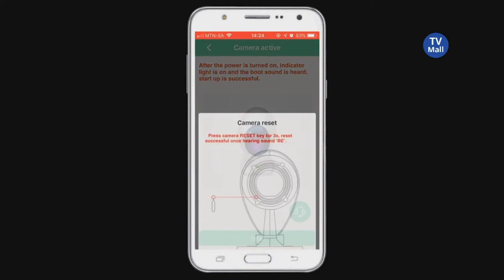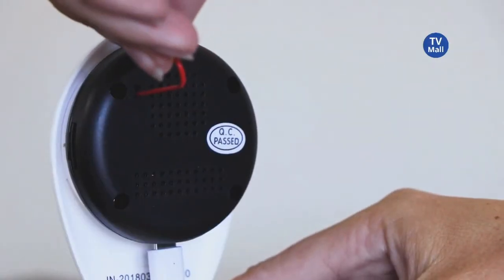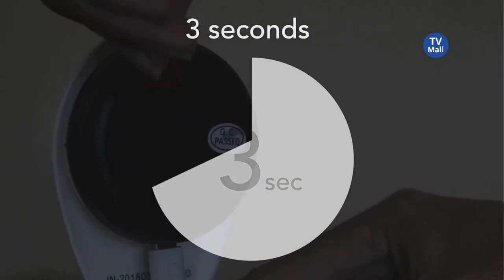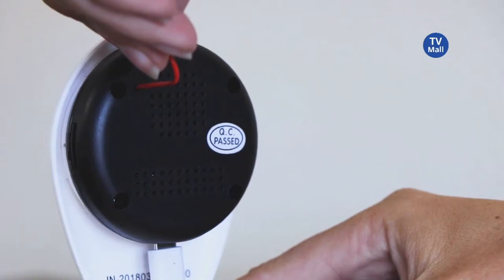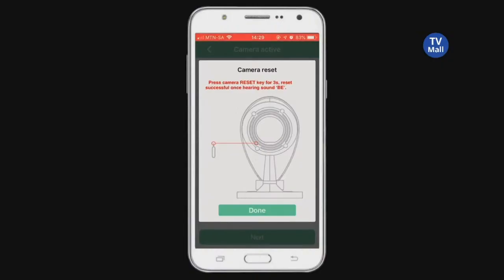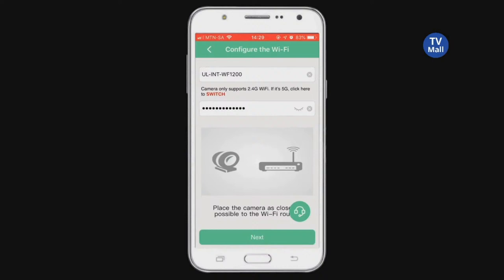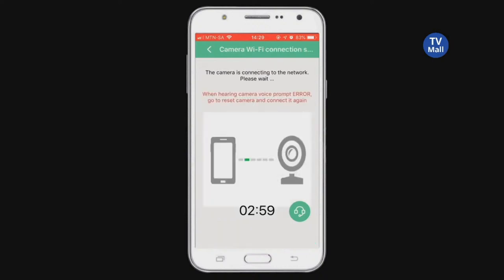Reset the IP camera by placing a pin in the small opening on the back of the camera. Press it for 3 seconds. The camera will start to reset. After reset was successful, type in the Wi-Fi name and password of the network you want to connect to. The camera will then start to connect to your device.